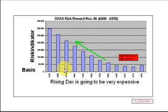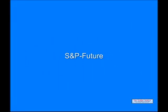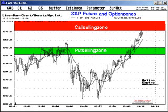Let's now go to the S&P 500 index. Let's see how it goes in the S&P Future. We see here the same chart as in the DAX, here the call selling zones as resistance above 1380 to 1400. Below 1345 we have a put selling zone, and this is our options expiry date in November.